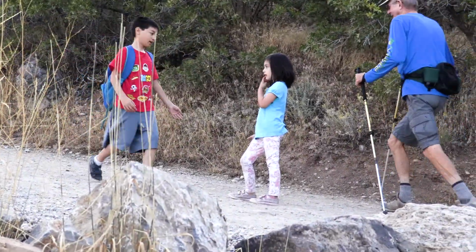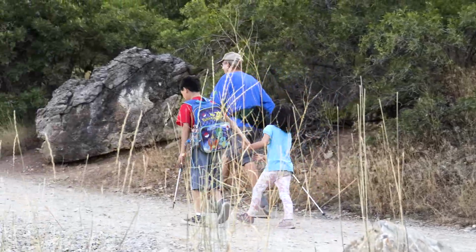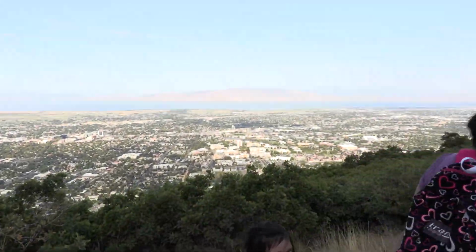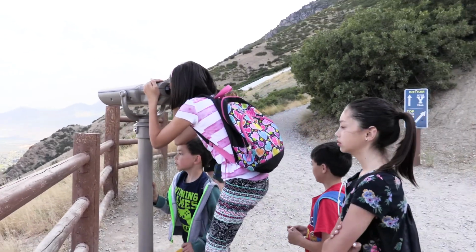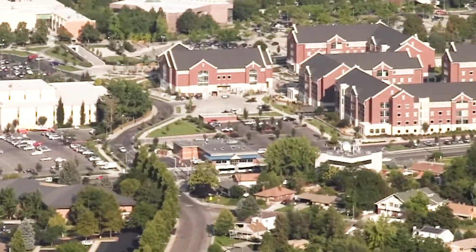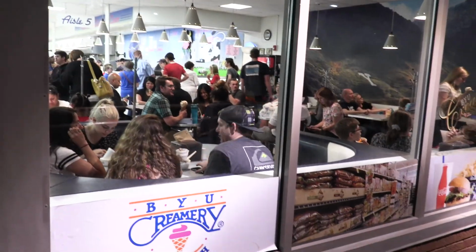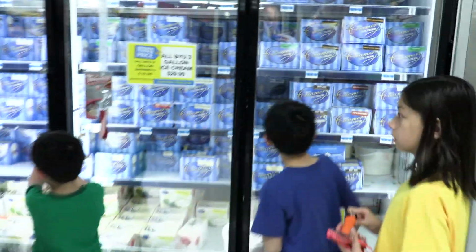Jerry sees Alea hanging back, and like the awesome brother that he is, he lends her a hand. At marker 10, Isaiah spots one of our favorite ice cream places. It's the BYU Creamery. We love that place. They make the best fresh ice cream you ever tasted.